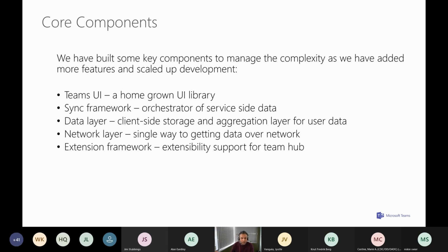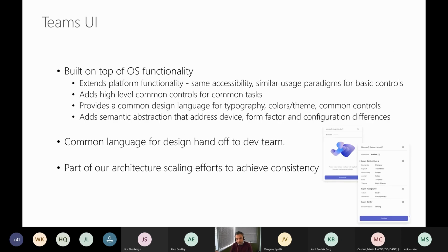And similarly, I already talked about the data layer, the networking layer, and the sync framework. But these separations have allowed us to get to the point where the application can still feel performant and responsive as it is trying to do a meeting, but at the same time load a message because a notification came in while the user is on a meeting, while sipping battery end to end.